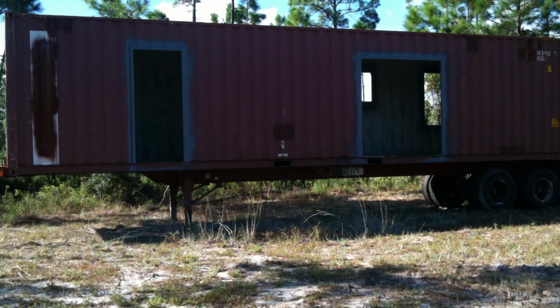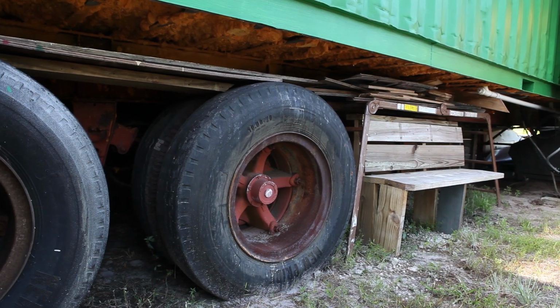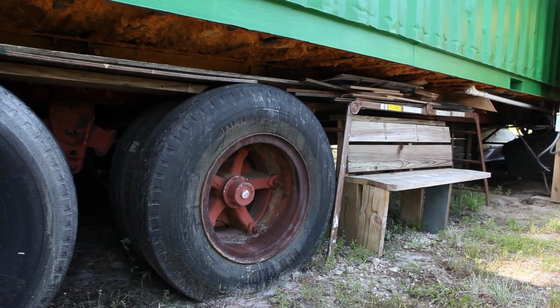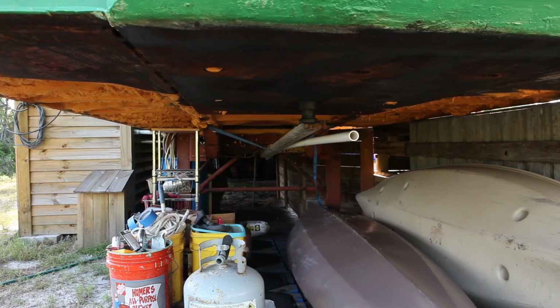So we are on the chassis. The shipping container is its own separate entity, essentially. The shipping container chassis is just what they use to transport them. We bought the chassis along with the container because we wanted to maintain this overall concept of freedom and mobility. We didn't want to be secured to a foundation where we're going to be locked in for life.